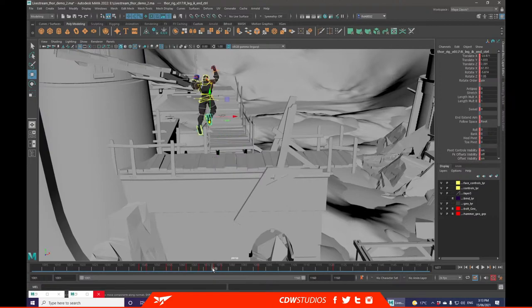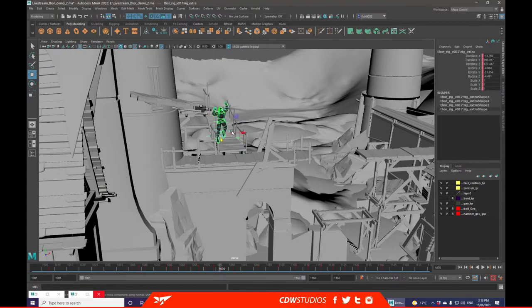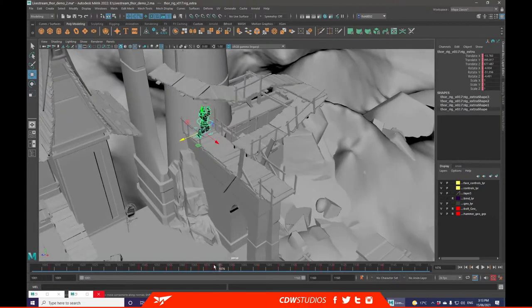I definitely need to have a land pose in between these two. So just before he gets into this position where his feet contact first. Just so we have that blend. I reckon we could also probably push him a little bit closer on this pose.